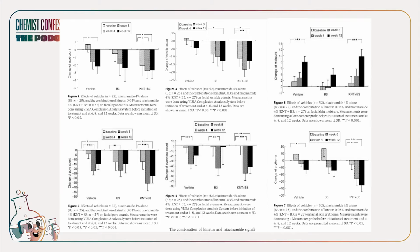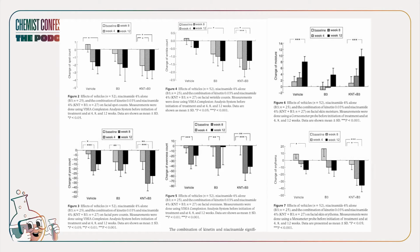So, and they took a lot of measurements, like a lot. They looked at things like wrinkle count, spot count, pore count, evenness. Wait, hold on. I have to call this out real fast. Change in spot count. If you just look at the bars, you're like, cool, the B3 group and both in the kinetin group, they all decrease the spots. And then you look at the y-axis.